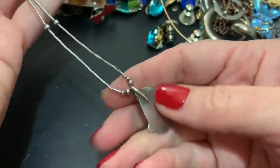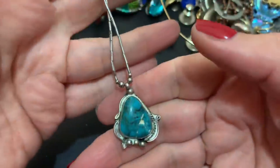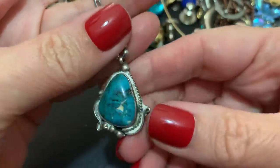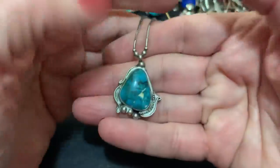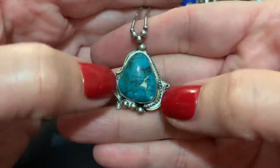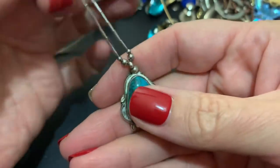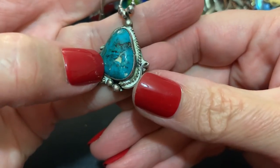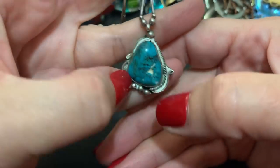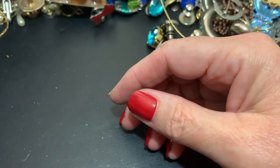This was a disappointment because when I got home I realized that it was chipped. Not sure what to do about that. In my not being able to see correctly, I thought it was just an inclusion or something, which, you know, I don't mind, but yeah, big chunk taken out. Odd that it's that color inside, but yeah, that's okay.